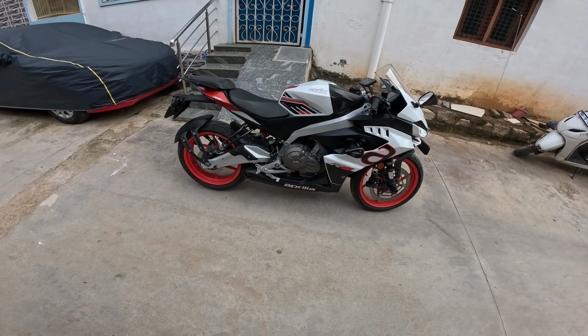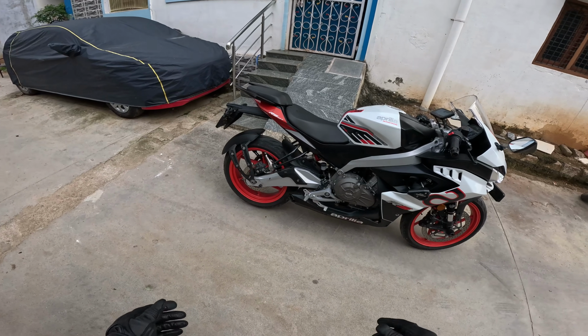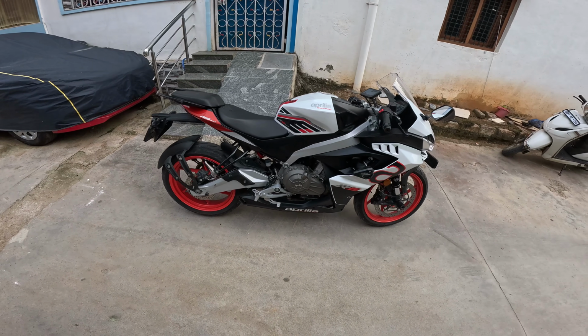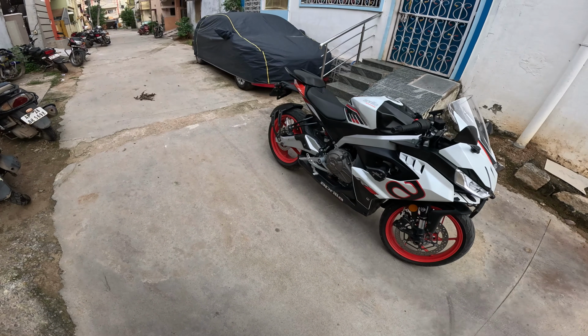Today is the next day. Yesterday I forgot to charge my GoPro. The moment I took out my GoPro at the service center, I realized that it does not have any charge, hence I could not record any footage while coming back home. So today I'm going to office and I'm going to ride my RS 457 after the fifth service.